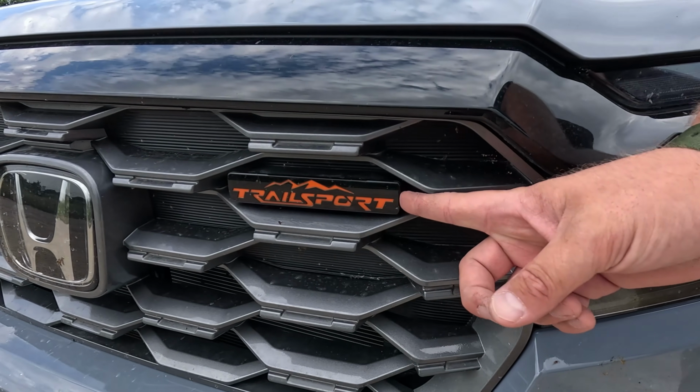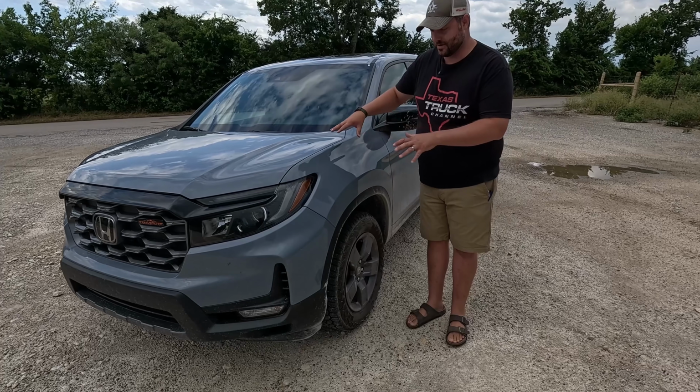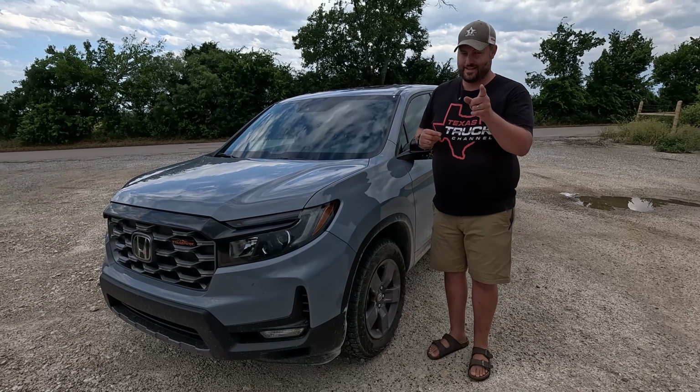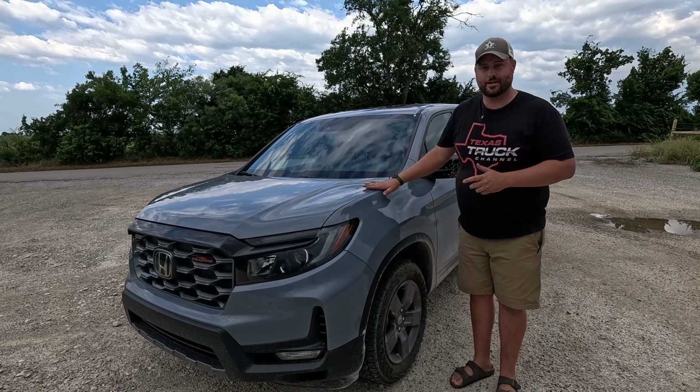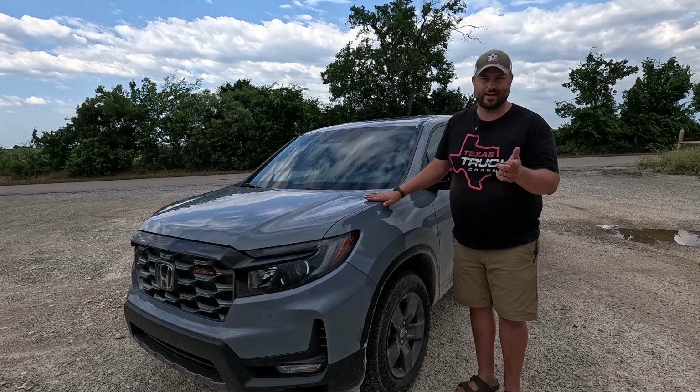Most importantly, it gives you orange badging, just like this. This is the Sonic Gray, which looks like a blue to me, chalky blue. Also specific to the Trailsport? Yes, it is. So if you get non-Trailsport Ridgelines, you're not getting this color. So I like this color a lot. It works well on it. The Pilot had this, I think, last year as well.